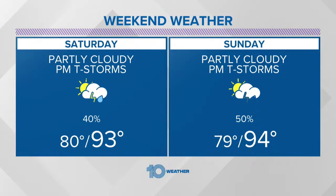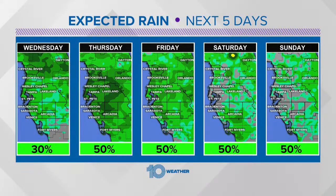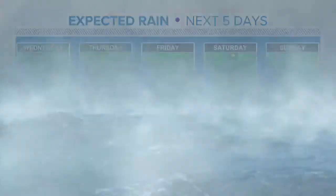Weekend weather. Everybody wants to know what the weekend's going to be, no matter what day it is. Mondays, folks want to know what the weekend's going to look like. Partly cloudy with thunderstorms, 93 for the daytime high on Saturday with a 40% chance of rain, 94 on Sunday with a 50% chance of rain. And again, inland areas will probably see the most with regard to thunderstorm activity. Here's expected rainfall next 5 days, 30% chance of rain today, and then we stick with a 50% chance of rain right on through Saturday and Sunday.